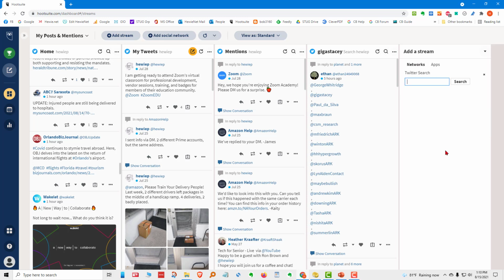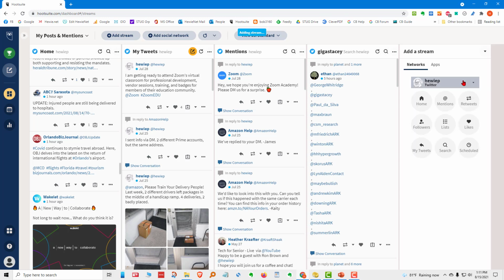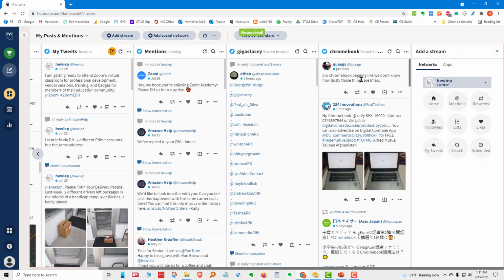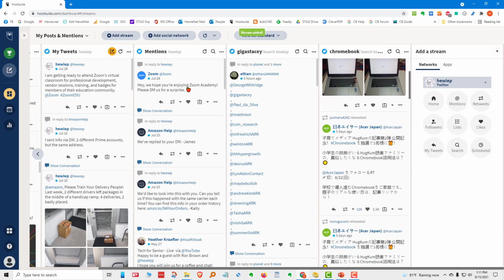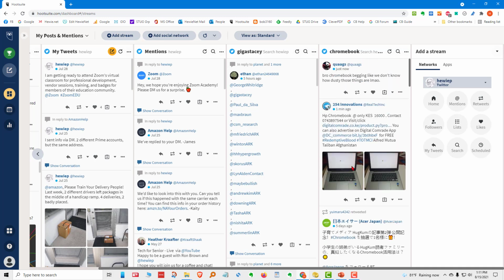Now, if I want to add one, I am going to search now. I'm going to search for Chromebook. When I do, it creates a new stream or column, and it shows me anything that's got Chromebook in it. But you'll notice that some of these are from other countries in languages that I don't know how to read and don't understand. So I can do something about that, however.